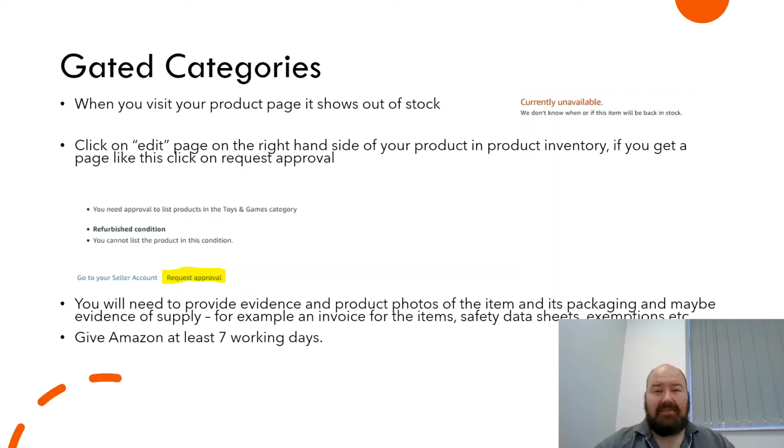So click on the edit button on the right hand side of your product inventory, and you might find that you get the little pop-up there in the middle of the page that says you need approval to list products in XYZ category, and you need to request approval to be in that category. And there are several reasons why you need to be in there. Predominantly they're down to health and safety reasons. There may be a lot of counterfeits or technical issues in there. So click the request approval button.